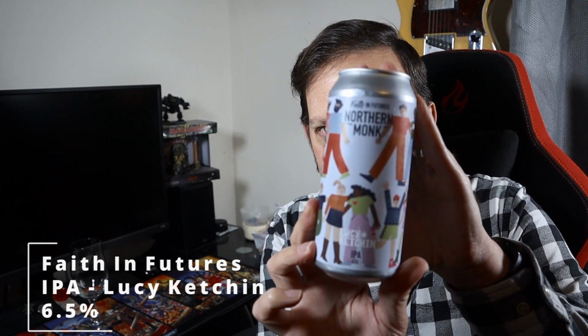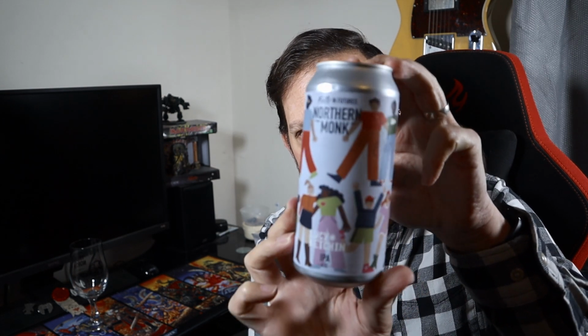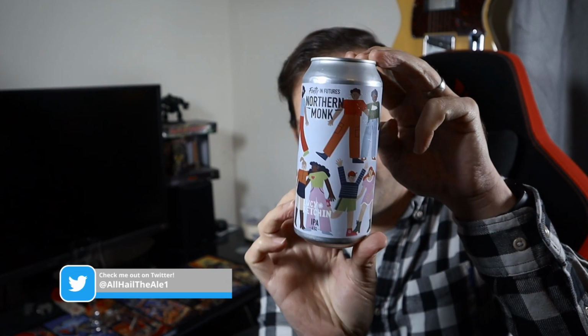And the beer we're going for tonight is from Northern Monk via Sainsbury's. This one is their Faith in Futures IPA, the Lucy Ketchin edition, and it weighs in at 6.5% ABV. Like I say, it's an IPA and you've got some people on the artwork right there. Just some people. I assume what Lucy Ketchin has drawn.